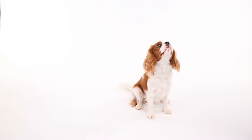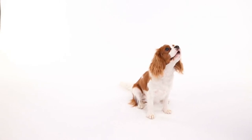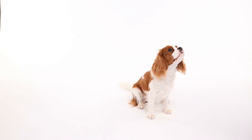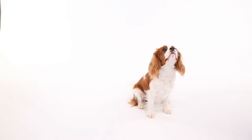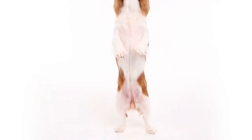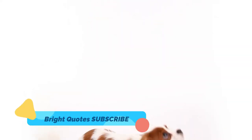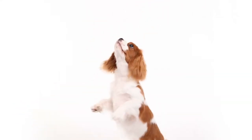On top of the price tag for the dog, you also have to consider how much they cost to upkeep each year. For the first year, you can expect to pay around $3,000. However, the price will go down after that, to about $1,000 a year. This is largely due to the increased vet cost and supply cost in the first year.